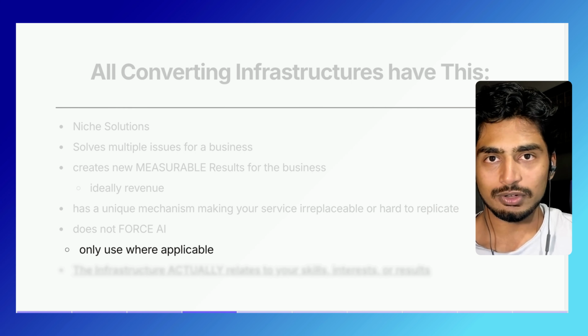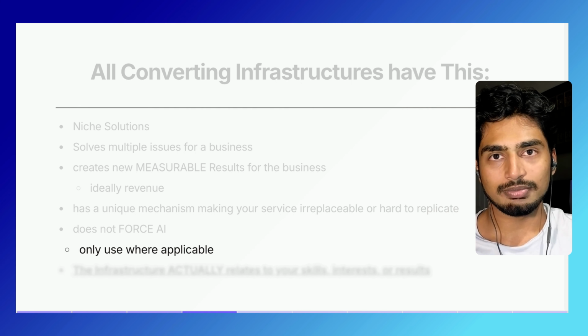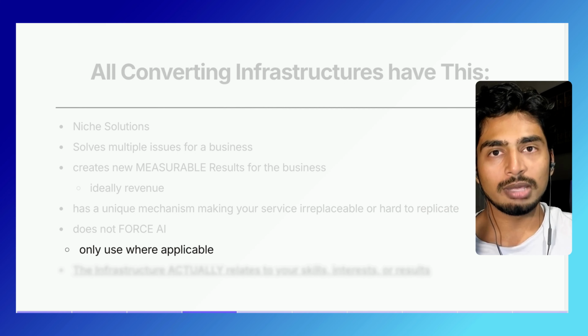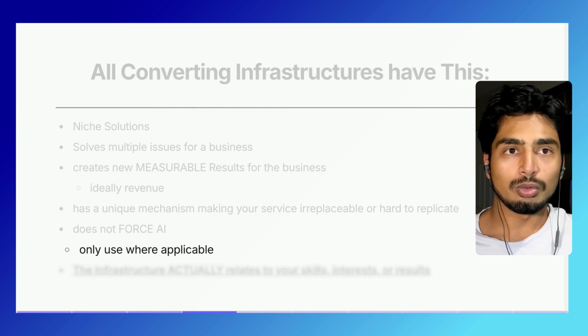Next is do not force AI. This is an AI infrastructure. I totally get it. But if AI is not applicable, then don't force AI at every single small step, all right? If it's not applicable, don't use it, but only put AI where it is applicable, where it provides a benefit and an ROI that otherwise couldn't be achieved.